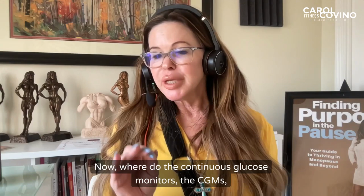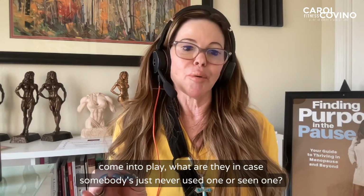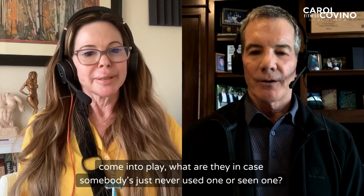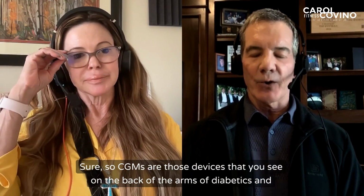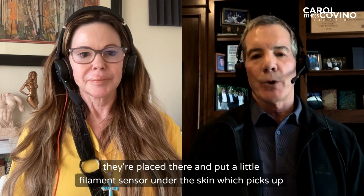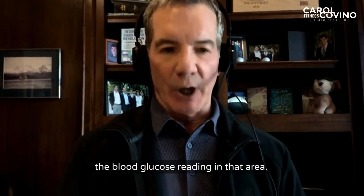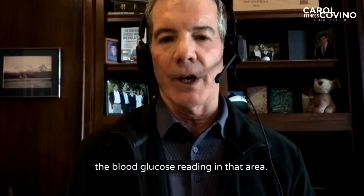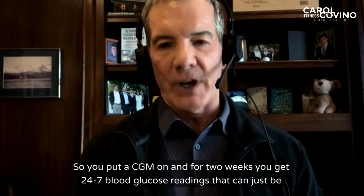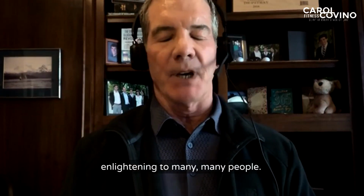Now, where do the continuous glucose monitors, the CGMs, come into play? What are they, in case somebody's just never used one or seen one? Sure. So CGMs are those devices that you see on the back of the arms of diabetics, and they're placed there and put a little filament sensor under the skin, which picks up the blood glucose reading in that area. So you put a CGM on, and for 2 weeks you get 24/7 blood glucose readings that can just be enlightening to many, many people.